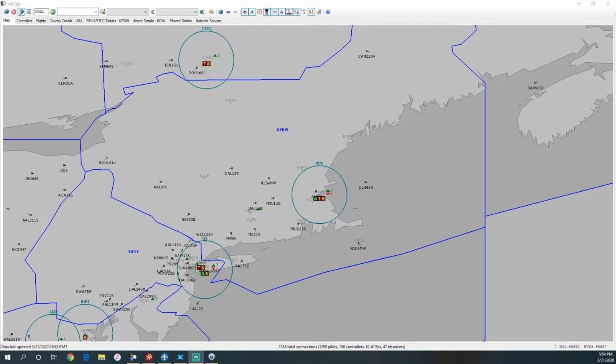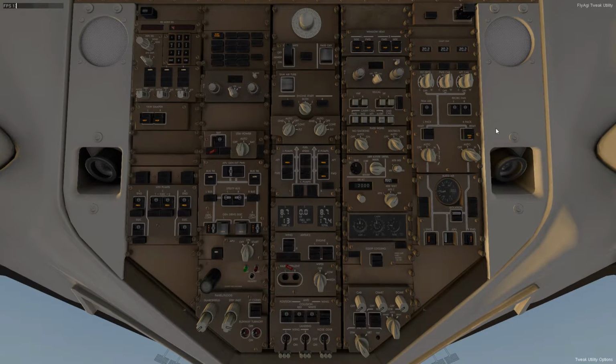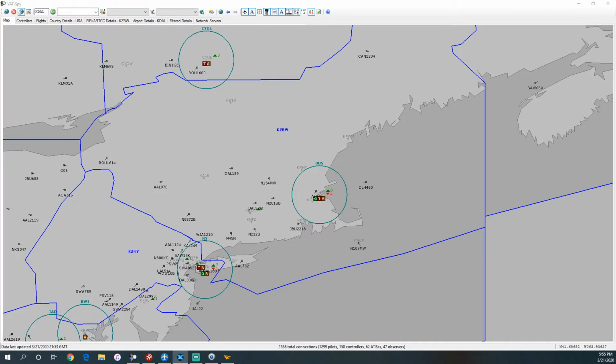Also, real quick, I want to get Project Fly running. And we'll get that set up, that way we can track our flight. So we're going to cancel our previous one because it crashed. I'll get that set up real quick. Okay, we got that in there. Now the last thing we want to do is get our FMC set up. Let's connect to VATSIM.